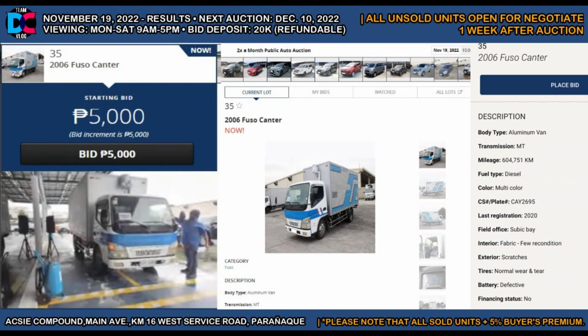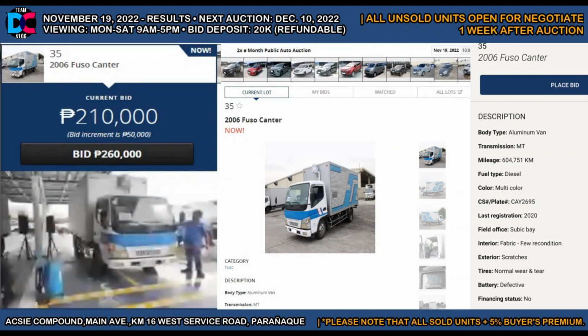At 210,000 now. At 210,000 only. Will you take me to 210? At 210,000 now. Last call, ladies and gents, for any interest at 210,000. We'll pass that in and move on to our next lot.